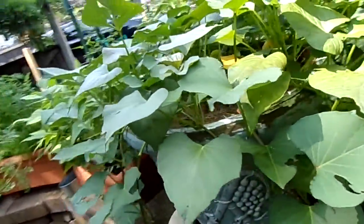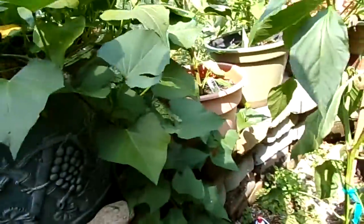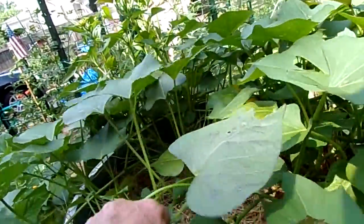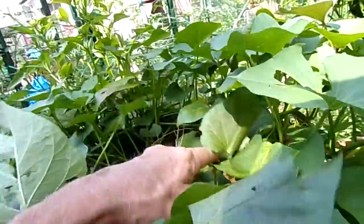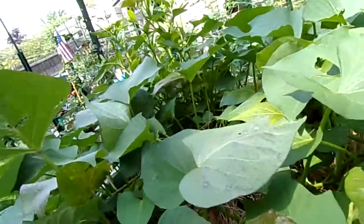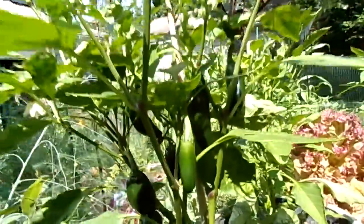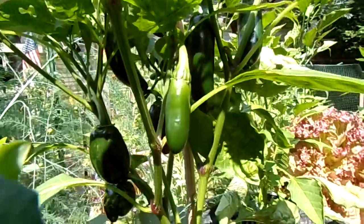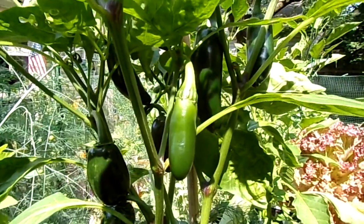Sweet potatoes in a big flower pot are vining like crazy. We got vines here that are like, I don't know, 5 feet long at least. So I've never grown sweet potatoes. This will be fun. Something nice for Thanksgiving. You can see lots of peppers on this plant. Those could be pickled or used in a variety of different ways.